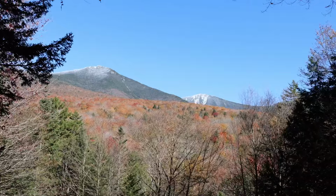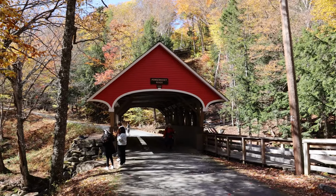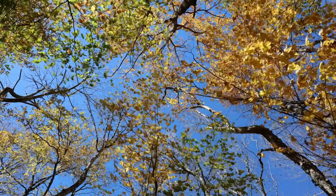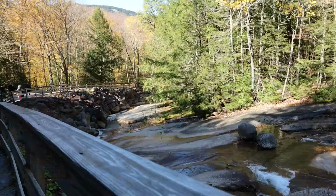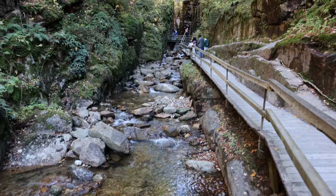It takes you past a lot of really interesting features. There are a couple of covered bridges that are super pretty, the Flume Gorge, which I'll show you in a second, and the whole thing is just under a stunning canopy of trees. You have a river going alongside you for a lot of it. There are several viewpoints to enjoy various vistas of the mountains. I love when places you visit have lots of interesting features like that.